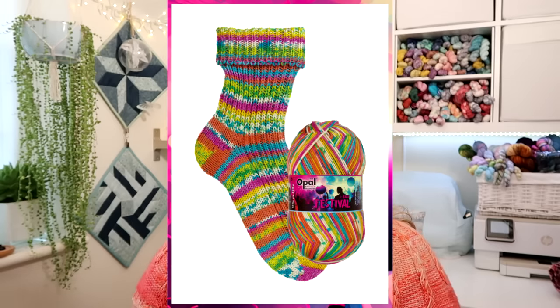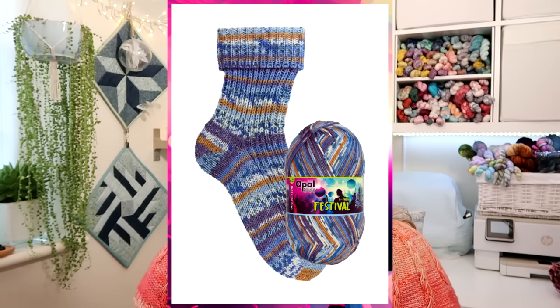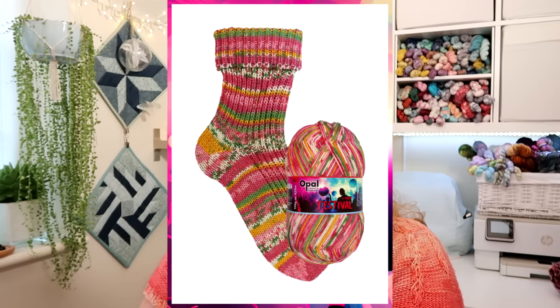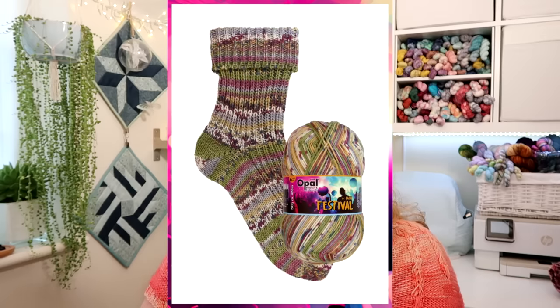So they're all related to sort of a music festival. Some of them are called things like Security and Live Music and Camping and Band Shirt. So those ones are all festival related. I thought they'd got a really nice range of colours in this collection.